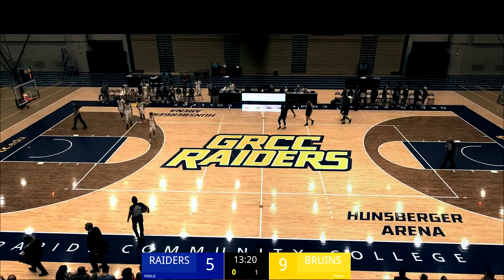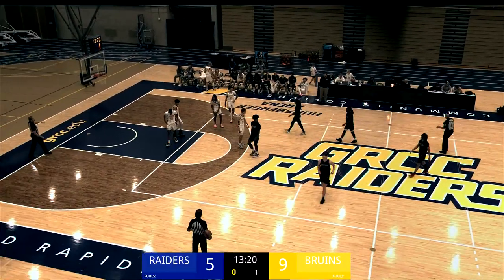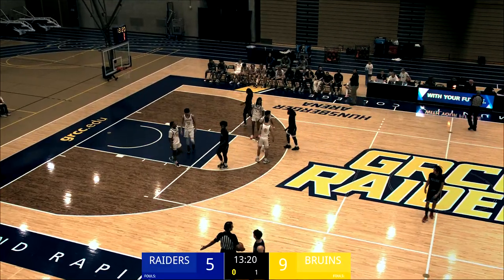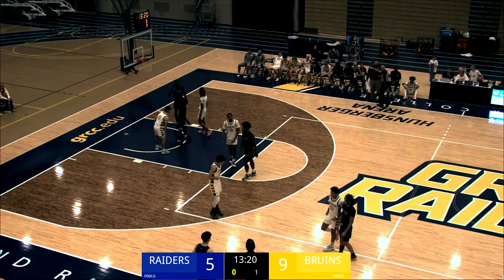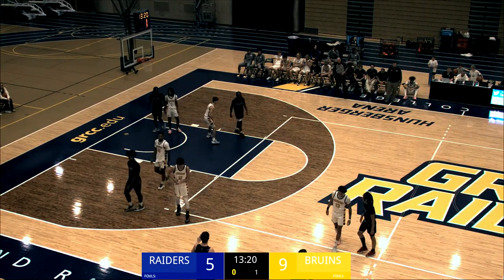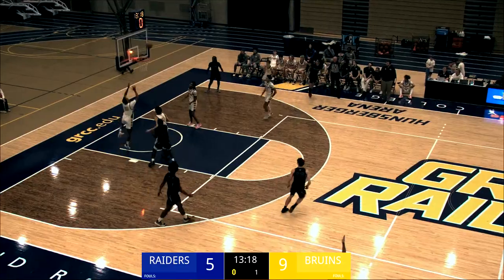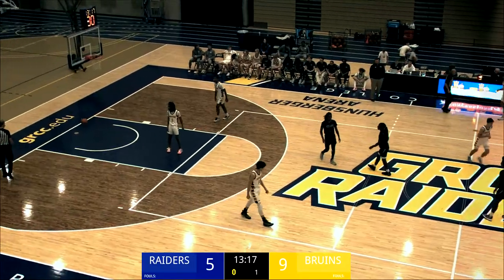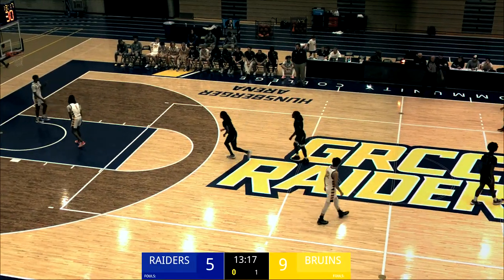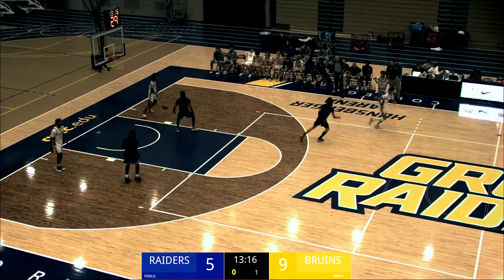Welcome back, everybody. 13:20 left here in the first half. With the Bruins from Kellogg Community College on top. Bruins will have it out of bounds. And there is a shot clock violation. 13-17 here in the first half. 9-5, Bruins on top.